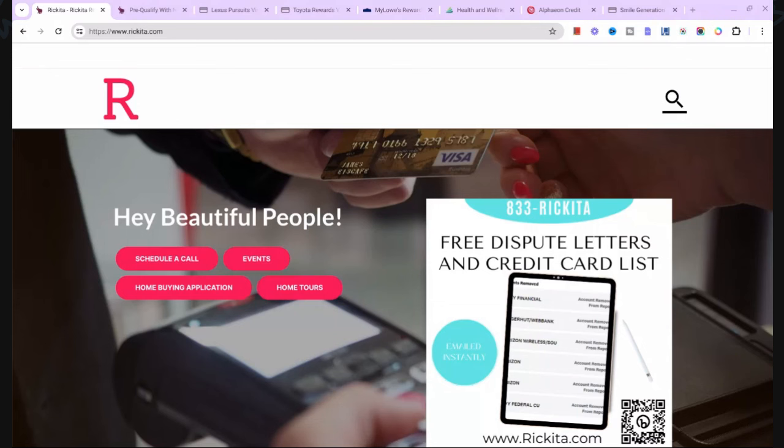I would rather you only have 5% reporting on each of your credit cards to the credit bureau. That would be ideal. But at the same time, some people say, hey, I'm going to do 10%, 20%, and sometimes people stay at that 30%. But anything more than that 30% is really taking your credit score, okay? So that's why I really want you guys to apply for these credit cards.